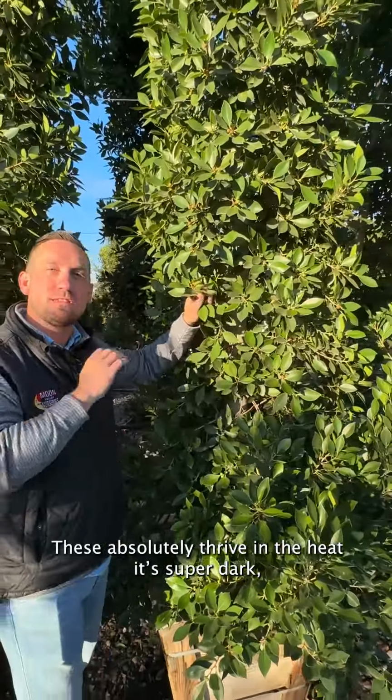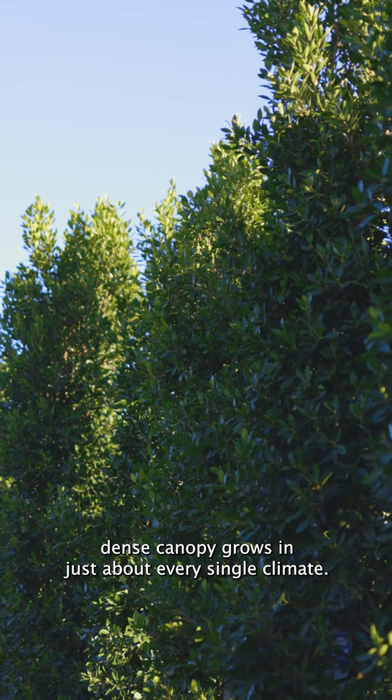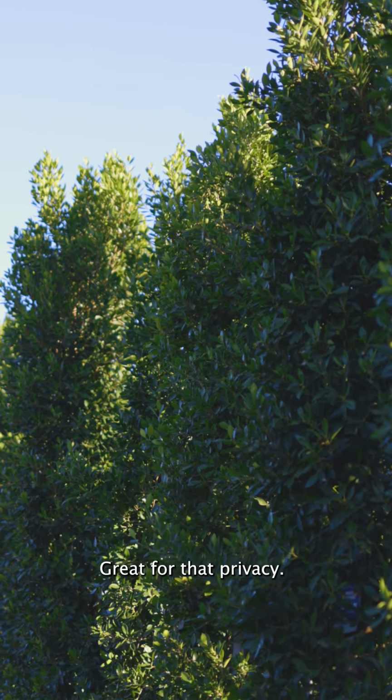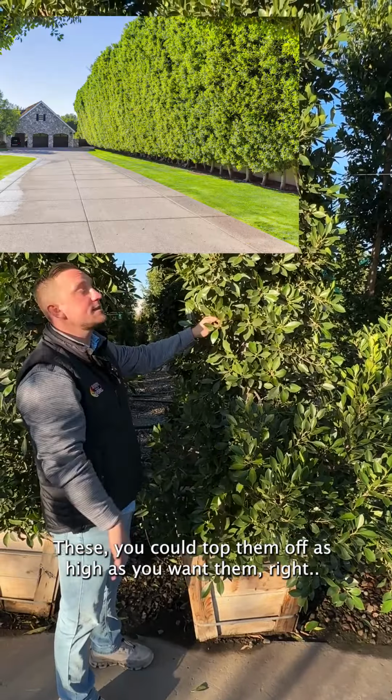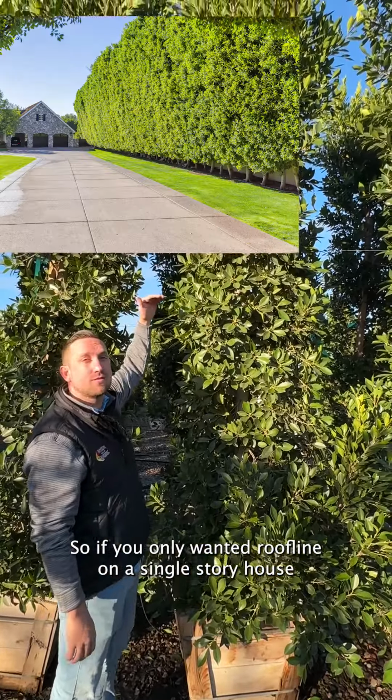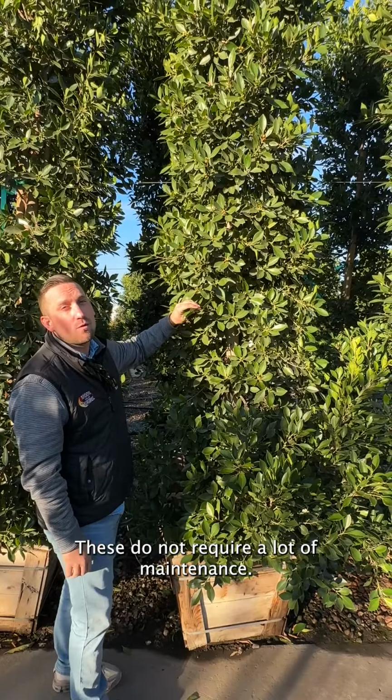Our first option is our Indian Laurel. These absolutely thrive in the heat. It's a super dark, dense canopy, grows in just about every single climate. Great for that privacy. You could top them off as high as you want them, right? So if you only want it roof line on a single story house, or it can max out up to a 2-story house. These do not require a lot of maintenance.